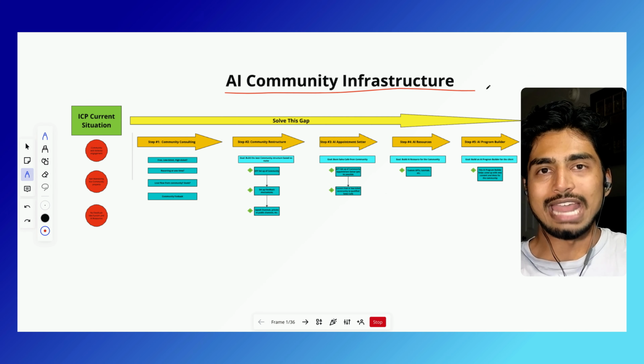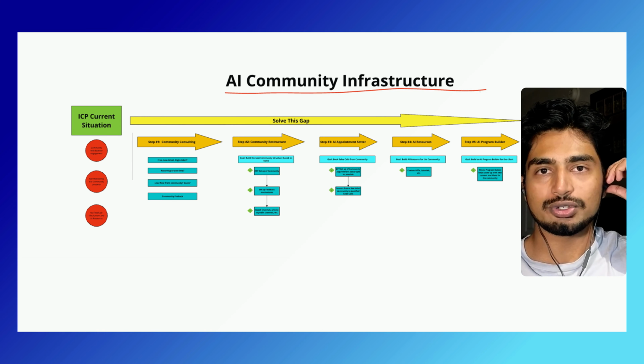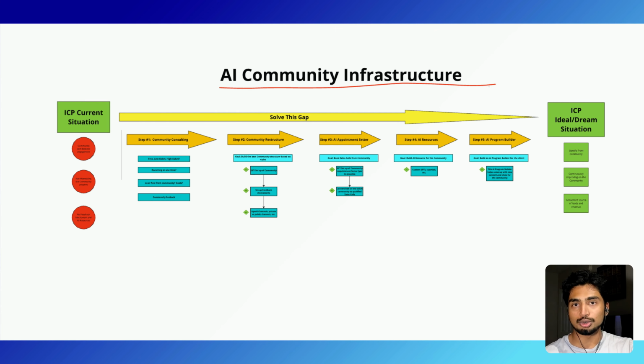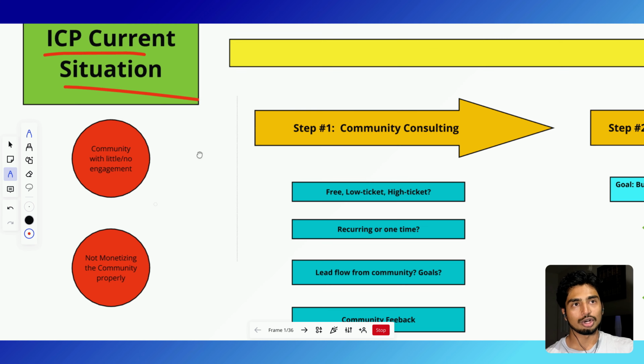Now we have the AI community infrastructure. There's massive potential for this specific infrastructure because, as you know, and if you've been on School recently, that platform that Alex Hormozi and Sam Ovens created, there's so many people creating communities that are not really doing it right, or they're building up communities and they don't know how to monetize, etc. Which brings me to these people and their current situation, right?